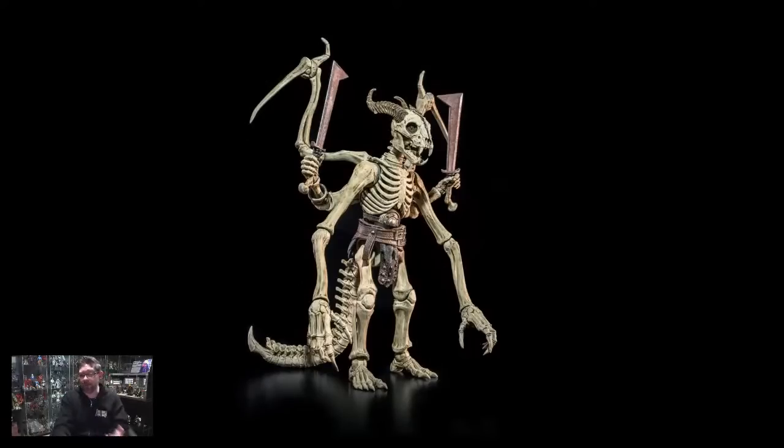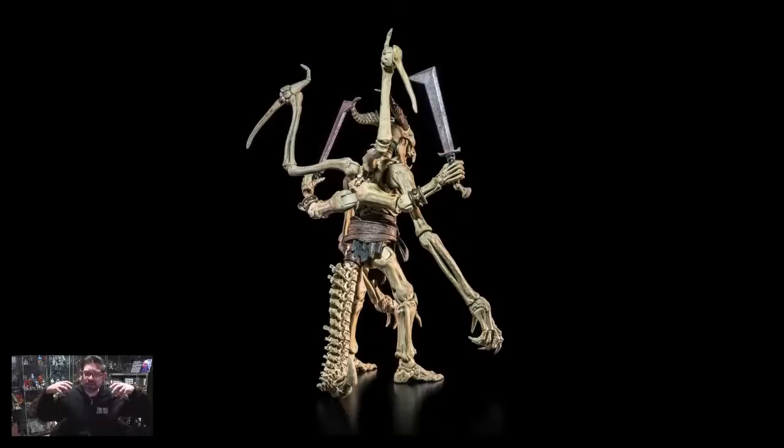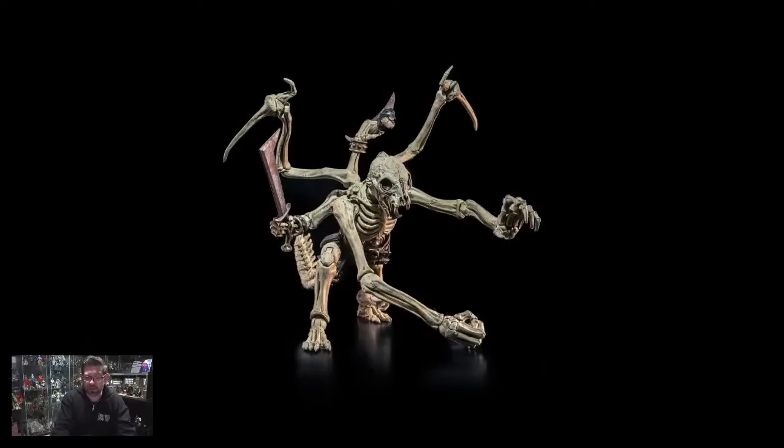I love the weapons on this. The fact that it was given these bone-handled blades, comes with a bone-handled axe as well. And then you got these little kind of vestigial like wings that are coming off the back, not full giant wings, something that makes it look almost even creepier. Really, really cool build.